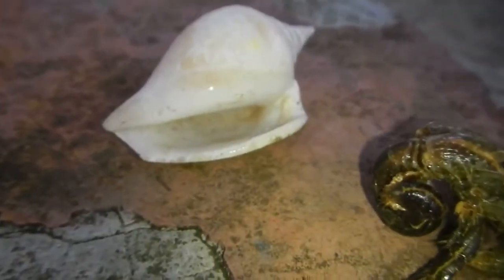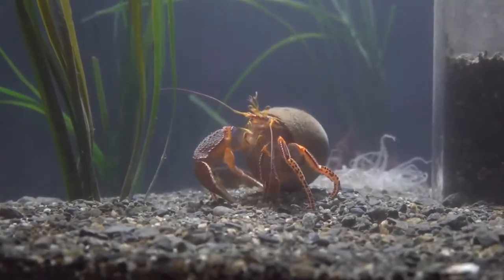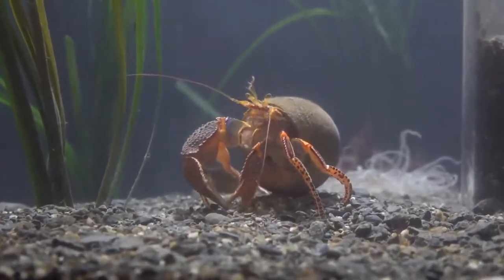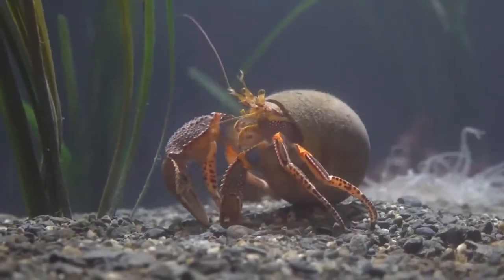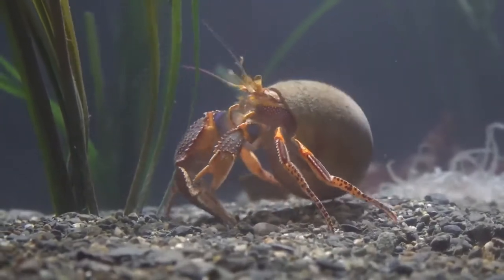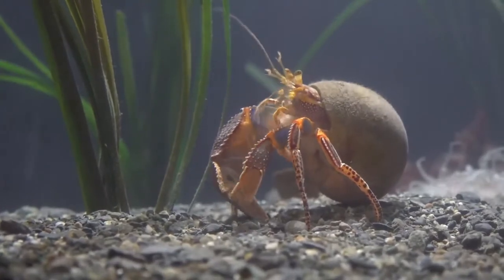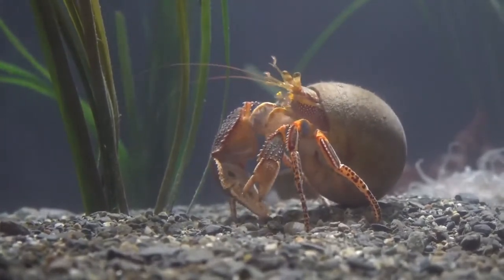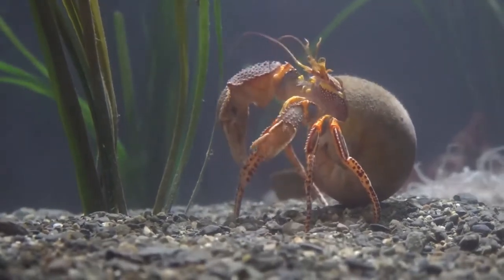Hermit crabs use snail shells to protect their soft body. Snails grow their shells. Hermit crabs do not grow shells. They find snail shells to live in. They also use shells to hide inside and protect themselves from other animals trying to eat them and from the very strong ocean waves.